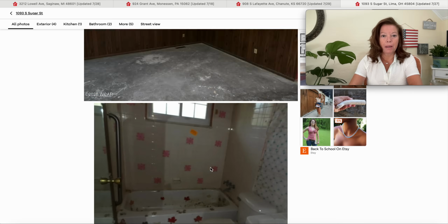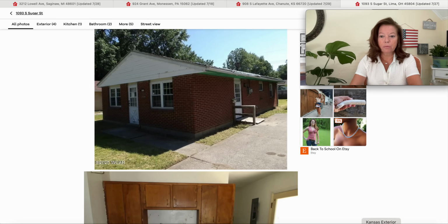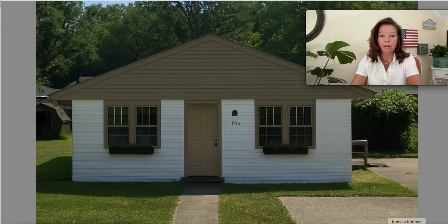So we'll go back up here. Yeah, that's really cute. So here's what I've done with the outside of this one. I painted the brick white and I added a light tan around the windows, the trim there, and the front door, and added some window boxes. And that's what you guys could do too if you wanted to spruce up the front of it, or if you didn't want the brick. But there's all kinds of ways that we can modernize interiors and exteriors, right?